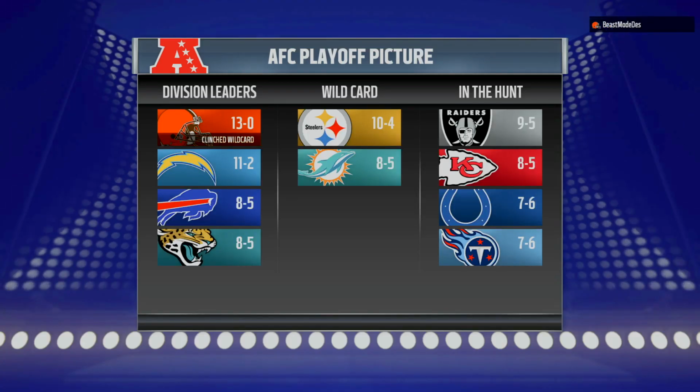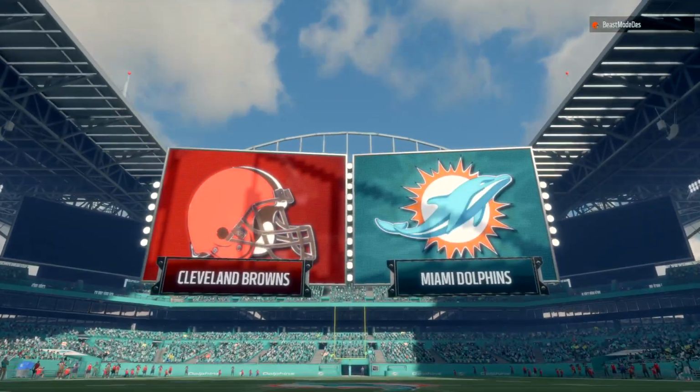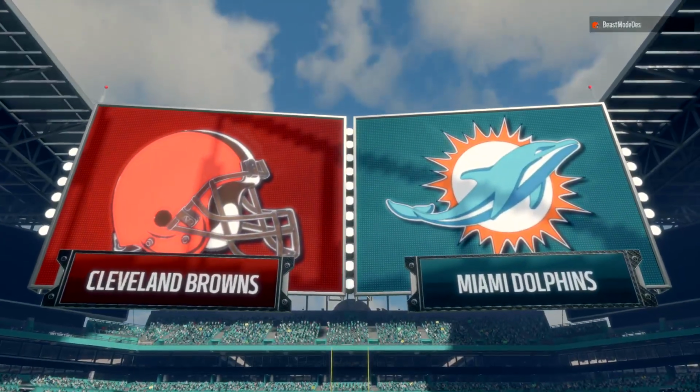Hello, everybody. I'm Larry Ridley, and this is the NFL on EA Sports. The Dolphins will need to be on top of their game if they want to come away with win number 9 on the season. It's the Browns going up against the Dolphins.